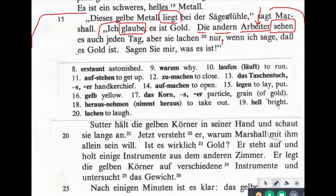So the other workers see it, referring to the gold, auch jeden Tag, so every day. Aber sie lachen nur. Where's the verb there? Lachen. Good. So they laugh. English cognate with the German word. So they only laugh when I say that it is gold.